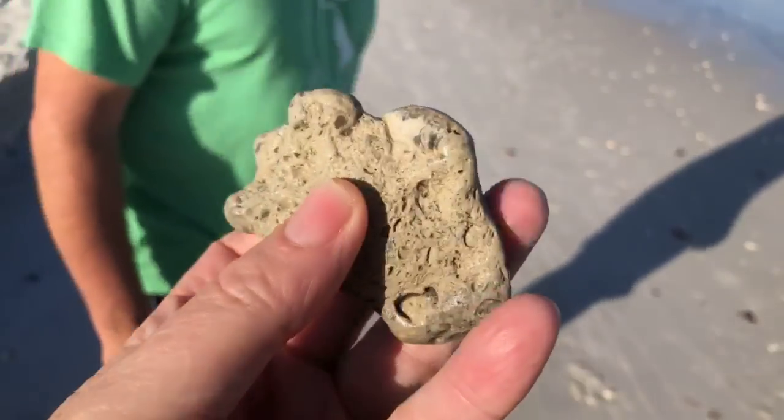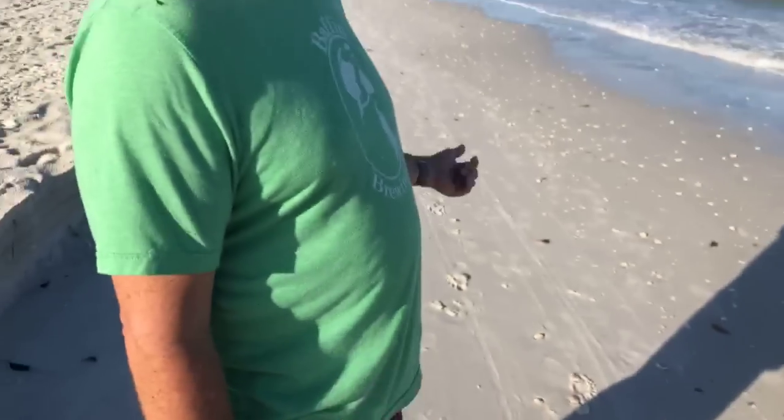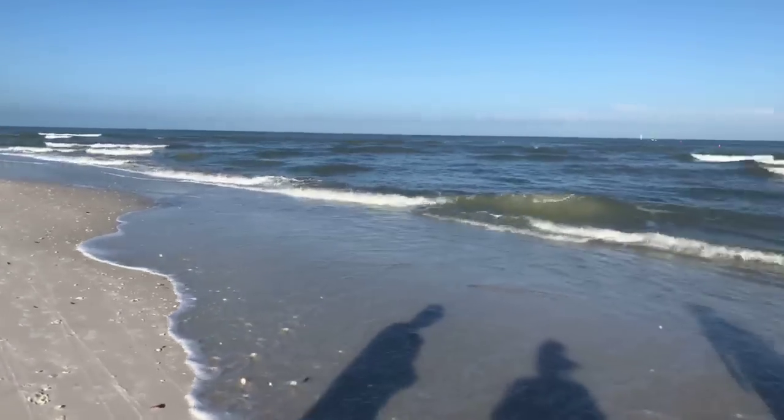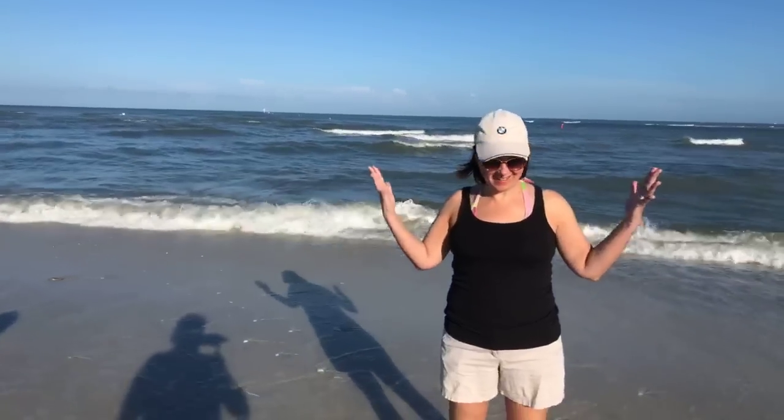But I wonder if it's because of them dumping all that sand in there. It looks like it's all just busted. Everything's broken. Unless you want big clam shells. That's all we got, those big old clam shells. Darn. Not even a worm tip. Not one worm tip out here today.